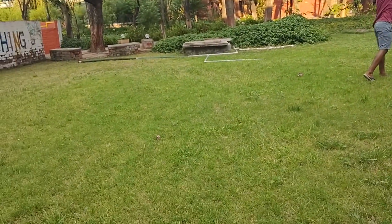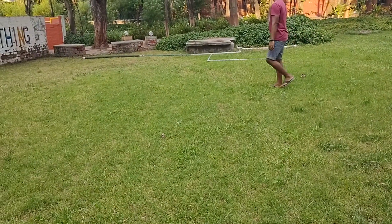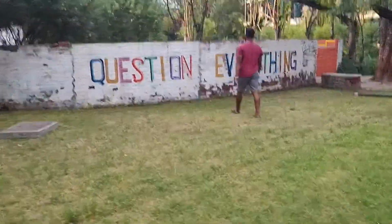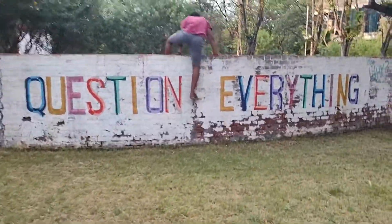Right now we are out of the Digicom Center. This was previously the volleyball court, right? Yeah, this place was previously the volleyball court. This is the OAT, or open air amphitheater, right? Open air theater, fair.